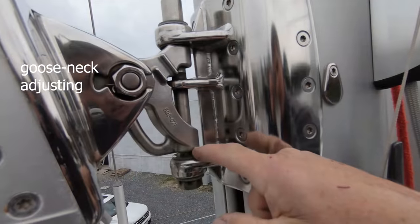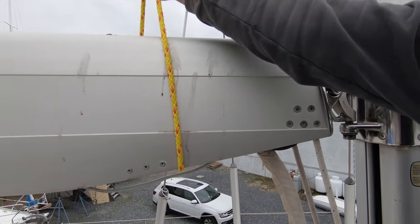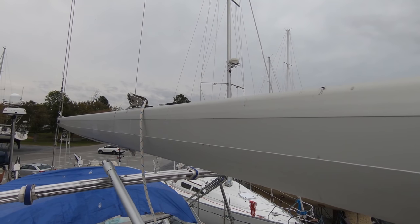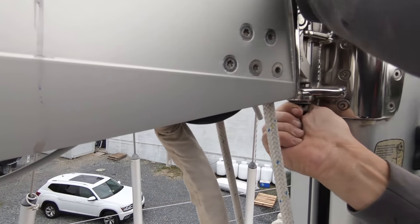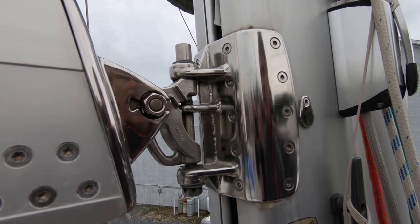We need to get a spacer here just to lock this up a little bit. So while we've got the vang off, we have it held here, the weight, and to stop it going forward, we've tied it to the backstay with a dinghy lift. So now there's a little weight on here because I've got to take this out and move it up, so I don't want the boom flying all over the place.